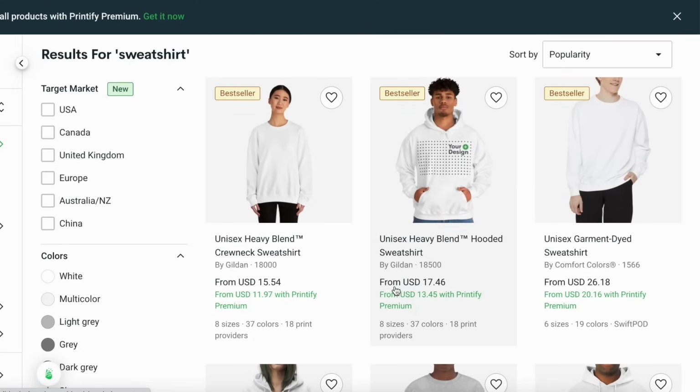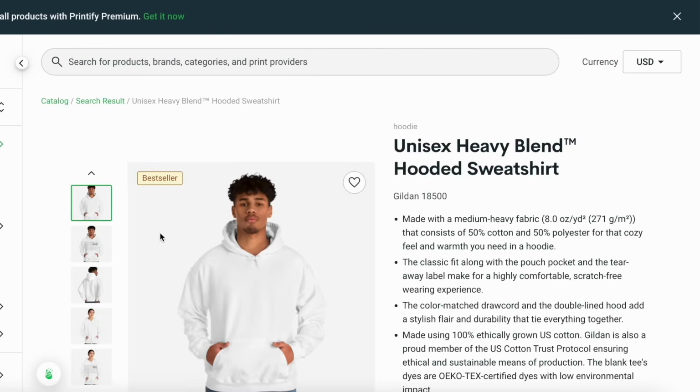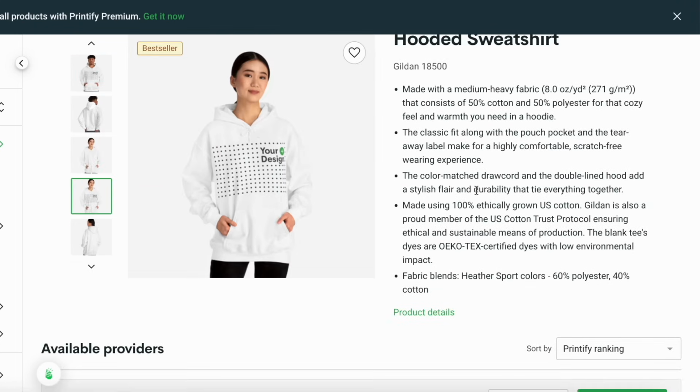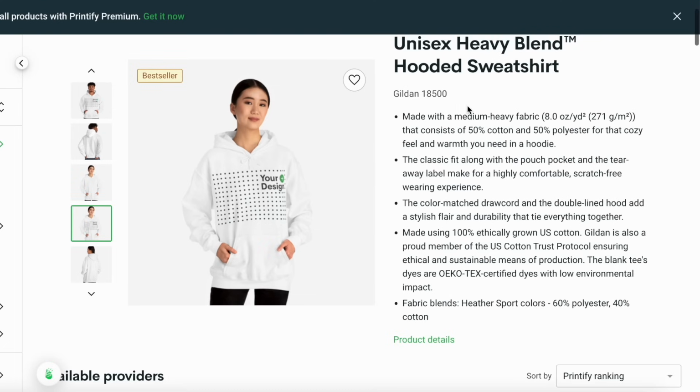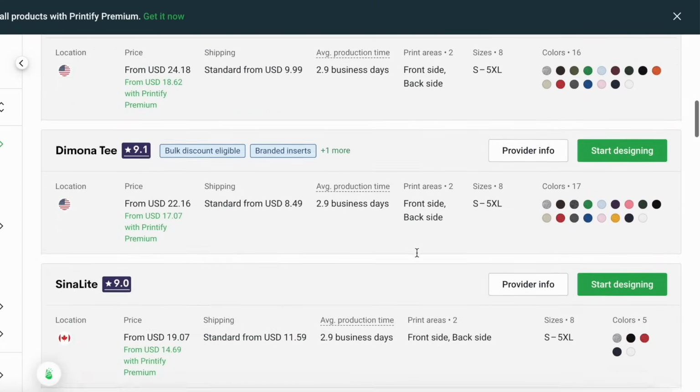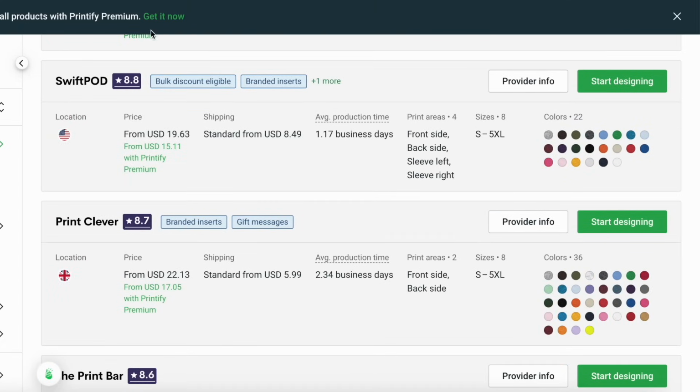Especially on a site like Etsy, people are really comfortable paying above that $40 and even $50 mark for one single apparel item. So you can get well beyond that $5 profit that I'm always aiming for when I make a sale. Printify has a ton of different options for sweatshirts and hoodies. I really like this Gildan 18500 hoodie that they have. It's really thick, heavy, good quality, and the production partner that I typically like to go with is Swift POD. They have a great price point and tons of different colors for this.